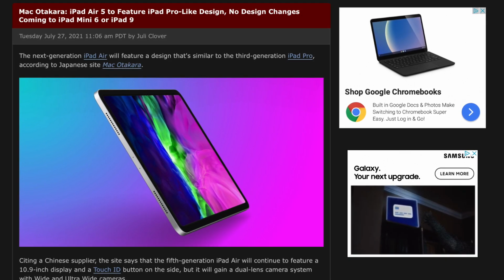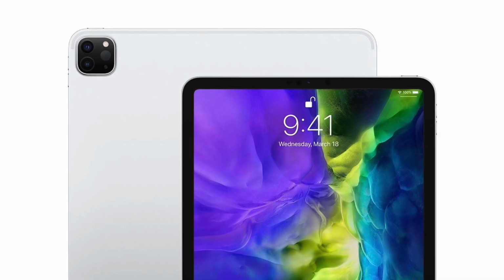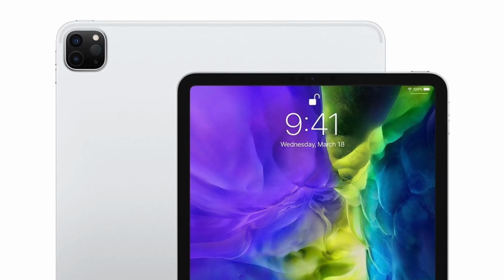Anyways, delving in, the first thing they say is that the iPad Air is going to get the iPad Pro's design. And well, this might be a little confusing at first, because the iPad Air already has the iPad Pro design, so what do they exactly mean? Well, they're referring to the 2020 and 2021 iPad Pro design with the dual cameras on the back. That's apparently coming over to the iPad Air 5.